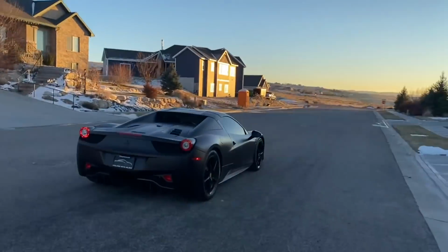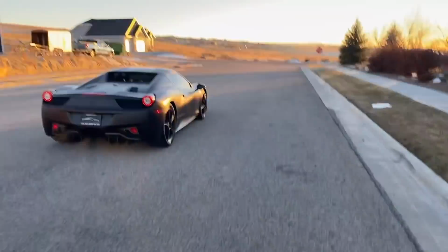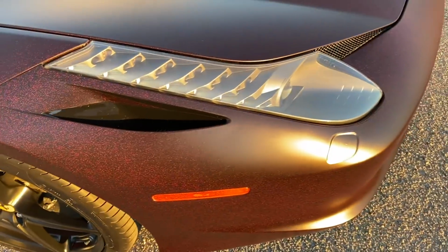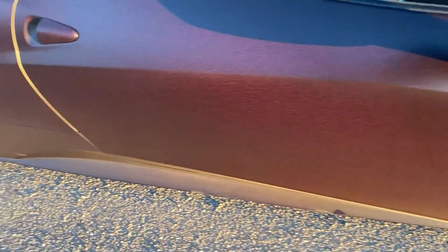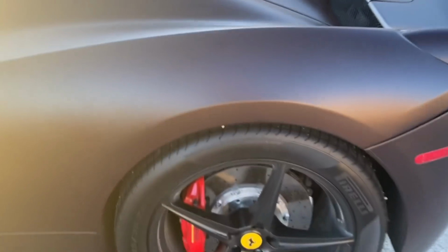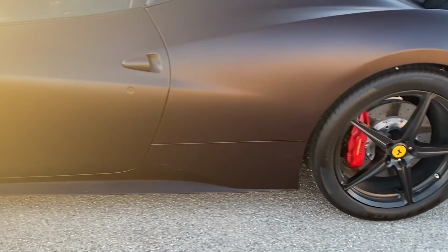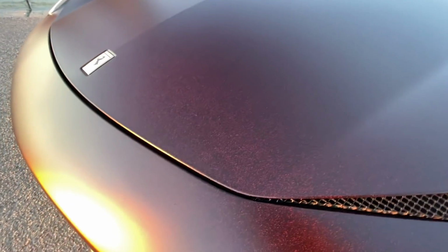Oh no. Stop, stop, stop! Oh, goodness gracious. It looks beautiful, but man, was that stressful. So you can see it's black over here. You can just really see the coloring there.